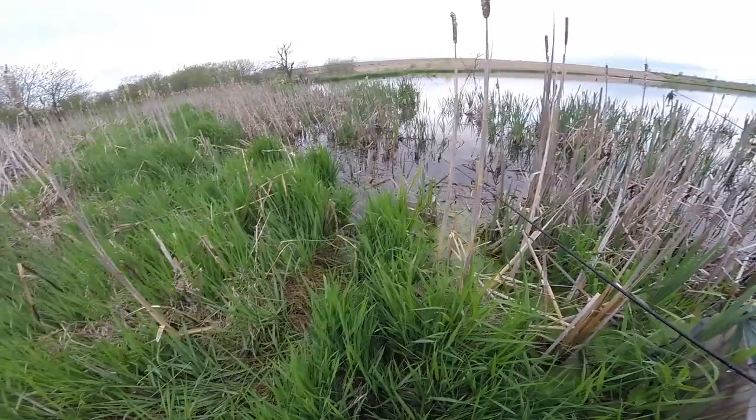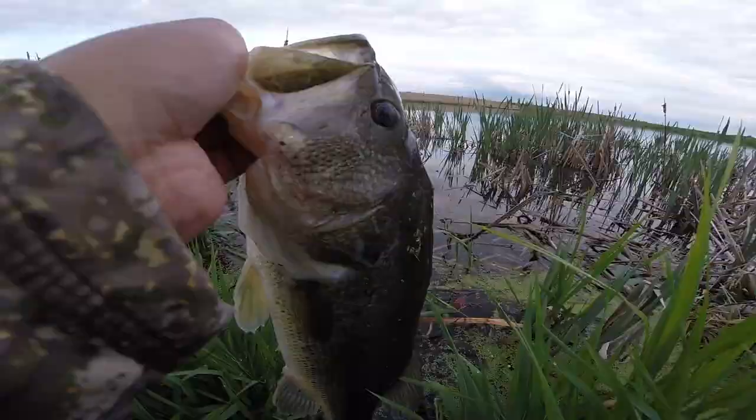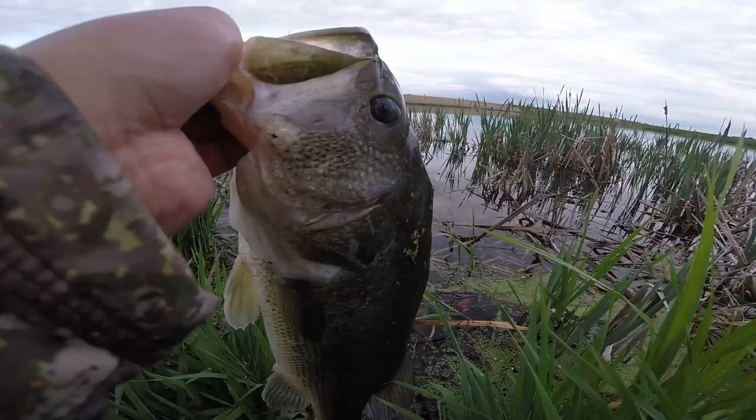And what I did, I parallel cast this little bank right here. There's like these weeds, and ka-chowder. Yes, that's a good one. All right, not a bad fish. That's awesome. That's my first fish on topwater this year. So that was sick.